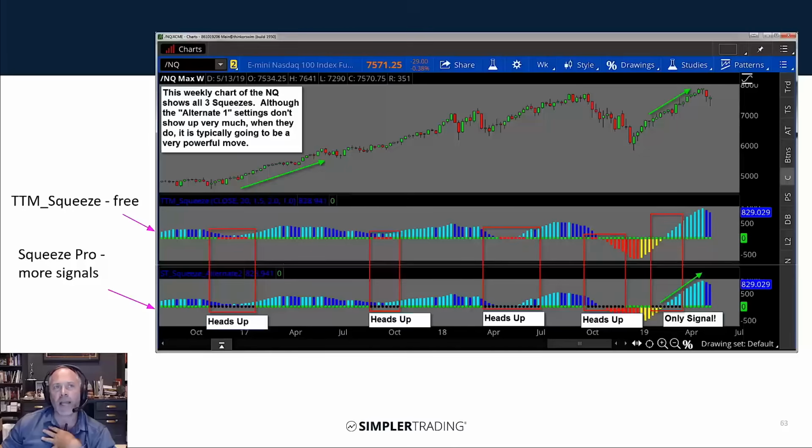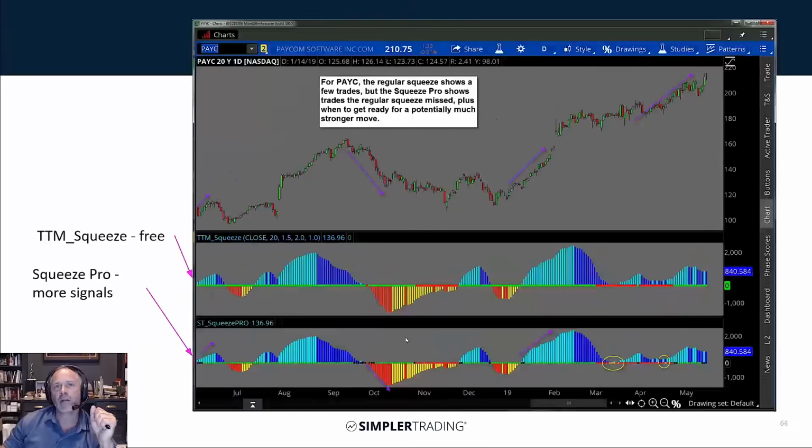So, again, how I use the Squeeze Pro is like, okay, here's the red dots, right? Well, the black dot showed up first. So I got a heads up, like, okay, something's fixing to go down here. Same thing here, a little bit of a heads up. Here, a nice heads up. Again, nice heads up. And then sometimes it's the only signal that's going to take place, right?